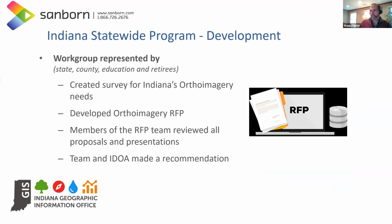And I wanted to put in this slide just to give you an understanding of how we got to where we did. And that is through a work group that was intensively involved in, as you recall, an ortho imagery needs assessment. We did a survey that went out among many of you filled out and gave us an idea of what the needs are for ortho imagery and just imagery across the board, really, for Indiana. And yeah, the big thing that came back was resolution. So that's why here we are with the 6-inch product.